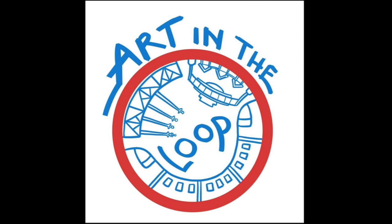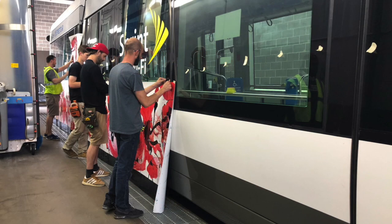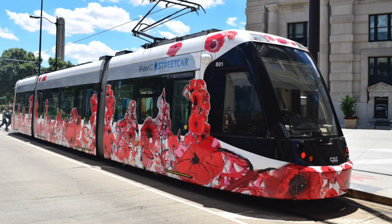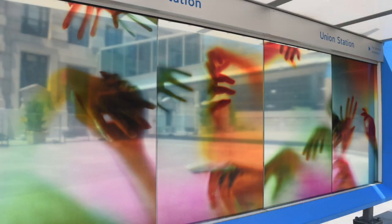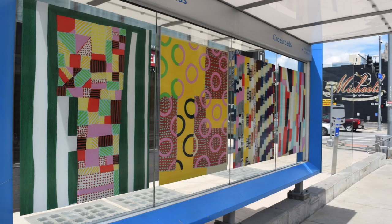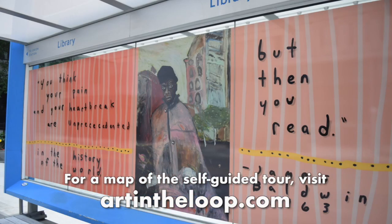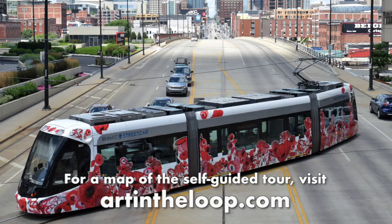Kansas City is full of fountains, murals, and art. NTDF supports groups such as Art in the Loop, who have just opened their new installations all along the Kansas City streetcar line. Art in the Loop creates opportunities for artists while encouraging the public to continue experiencing art in Kansas City. All of this art is conveniently located downtown along the streetcar route. Now through September, we hope you'll jump on the KC streetcar and see many of this year's exhibits. Please go to artintheloop.com to get a map for the self-guided tour.